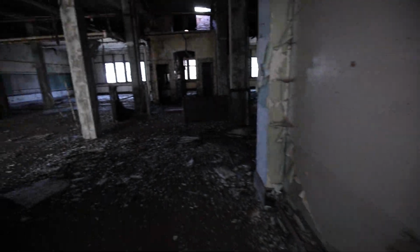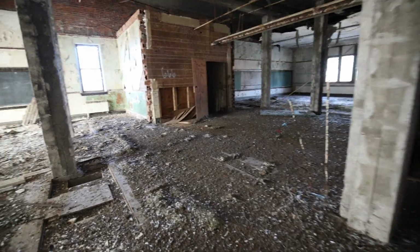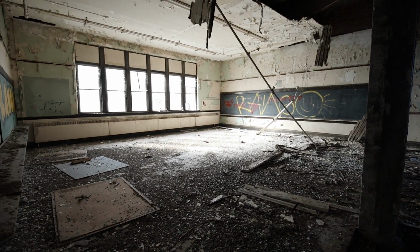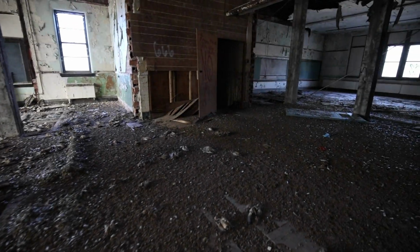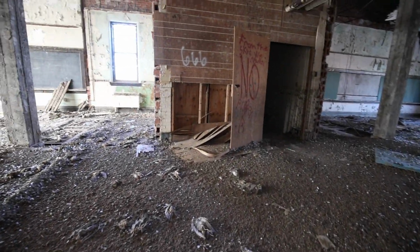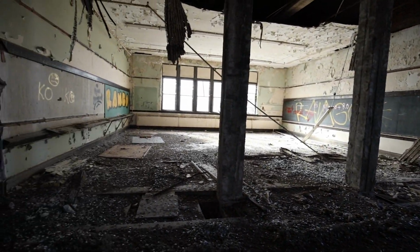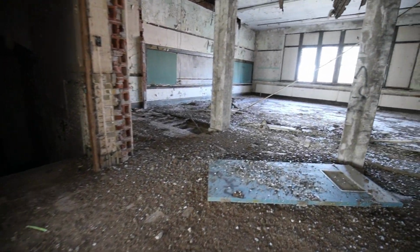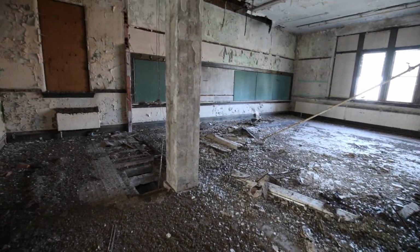These pigeons are a little bit braver than the ones I ran into a little while ago at that abandoned hospital. Look at that, eh? It's some really nice views here, but there's just like dead pigeon carcasses everywhere. They're just littering the whole floor of this building. It's pretty crazy. And these pigeons are just fearless.